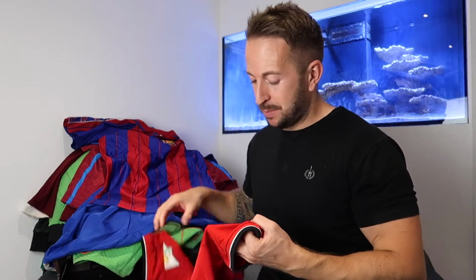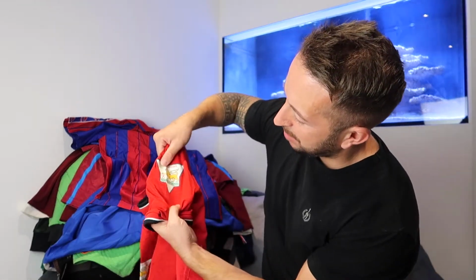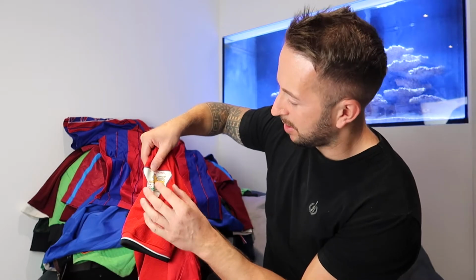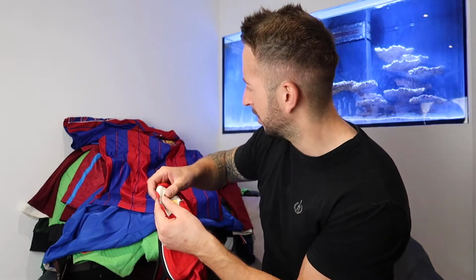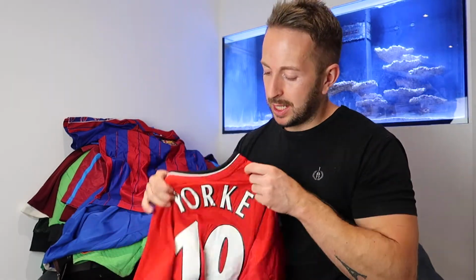Yeah, not very upbeat story there, Roy. Let's pick it back up again. You've got the Champions arm things, the FA Premier League. Now these are kind of printed like you would get on kits nowadays. They're not the foamy type you had before in the 90s. Dwight Yorke 19 on the back.